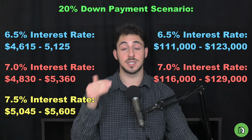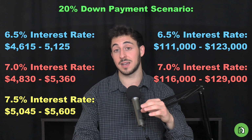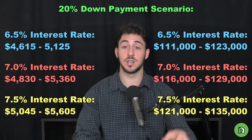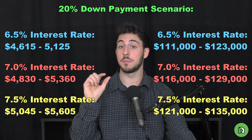This is the same thing with the 7% interest rate and the 7.5%. At 7%, you need to make $116,000 or $129,000, in that range. And then if you get 7.5%, you're going to need to be making $121,000 all the way up to $135,000. And this is all entry level, and this is bare minimum numbers here.